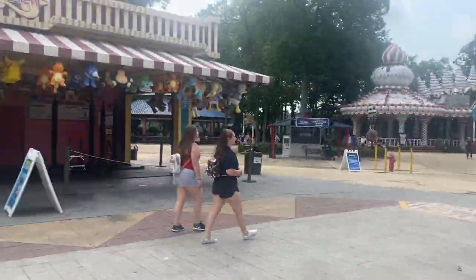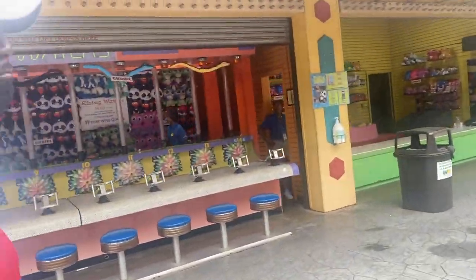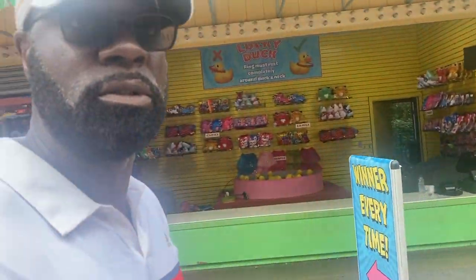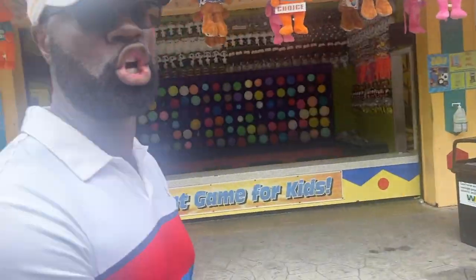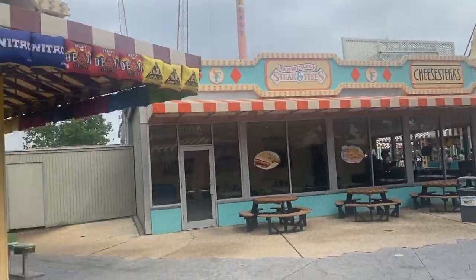I have to say, something that my dad pointed out, Six Flags America looks a little bit nicer. But that's okay. This has slightly better rides. It's nice, but... It's nicer. It's definitely... You can tell that it's very tacky.